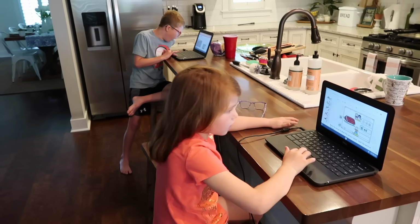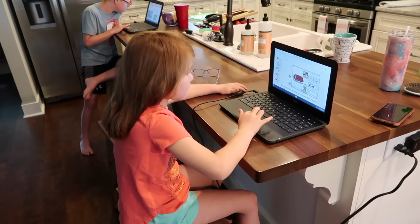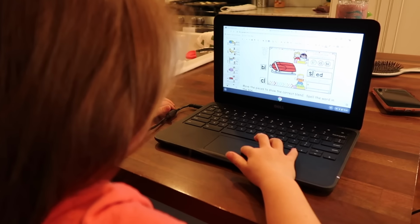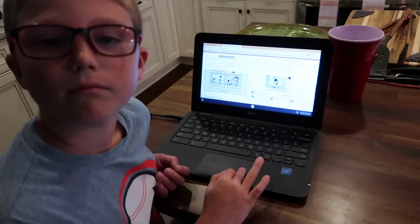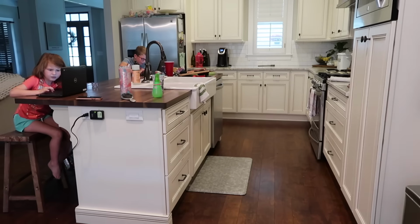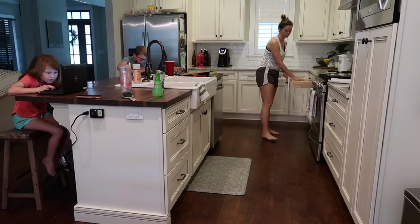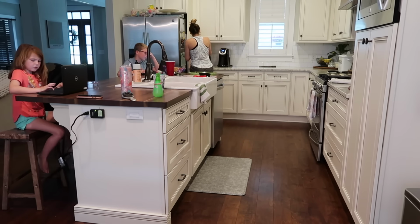So this first week, the kids have usually been working right here at the countertop, or sometimes they'll go sit on the couch, or sometimes they'll go to the breakfast table, but they get to work, and usually I'm having to go through with Gracie June and kind of help her throughout the day. Kason does a really good job going through his agenda, but I go behind him and make sure that everything is done correctly and everything's submitted the right way and all of that.